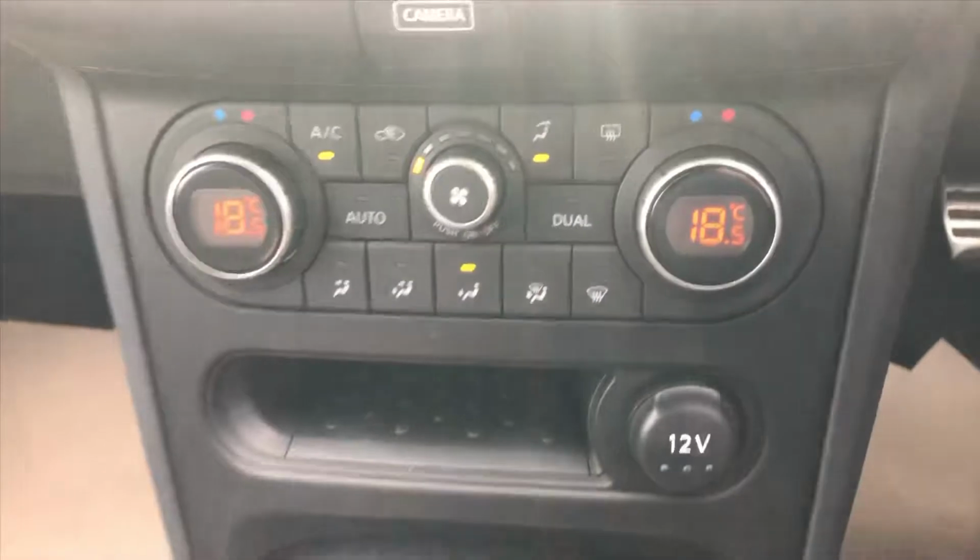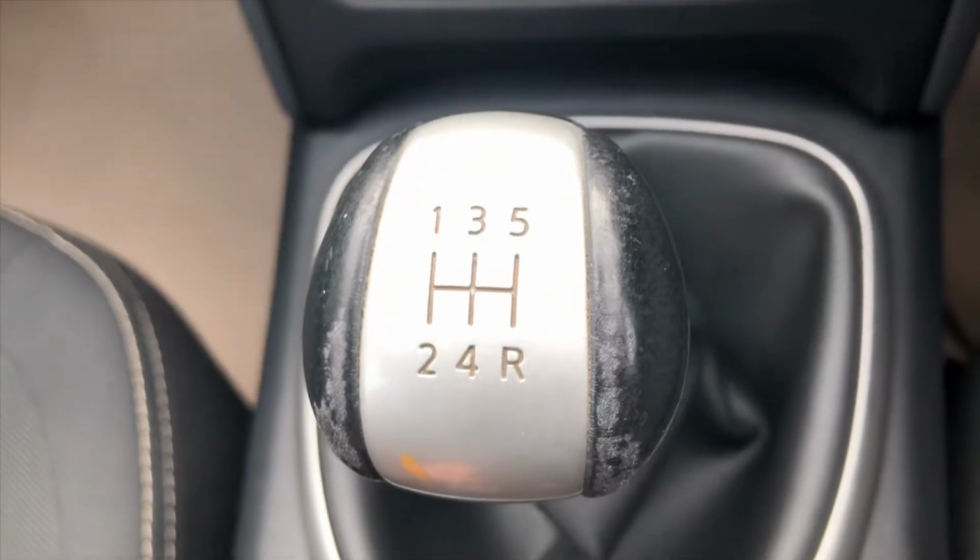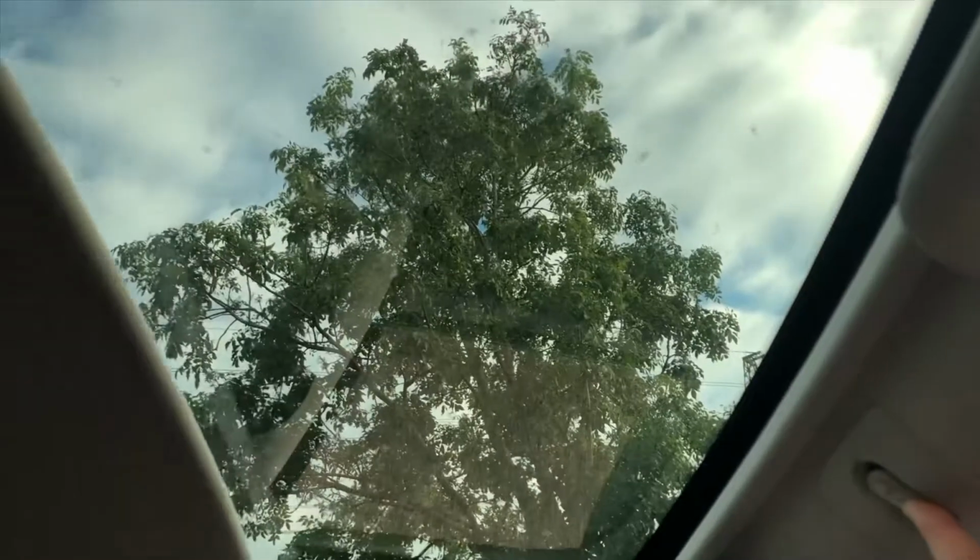You've got dual zone climate control for the driver and the passenger, and it's 5-speed manual, as you can see there. It's got the panoramic roof as well, which is obviously very good to let in a lot of light. Really nice, and it's one touch open and shut.